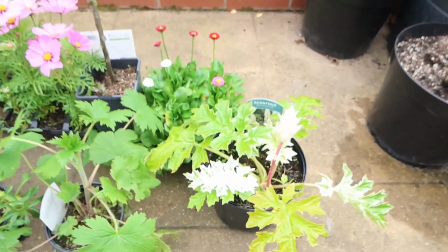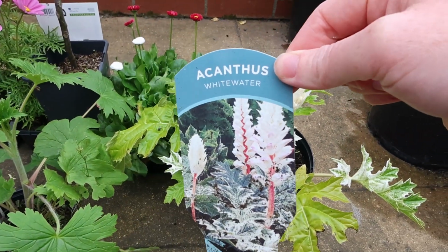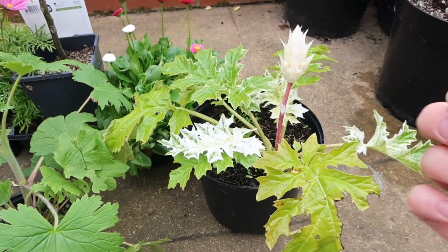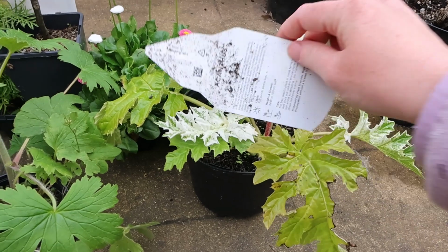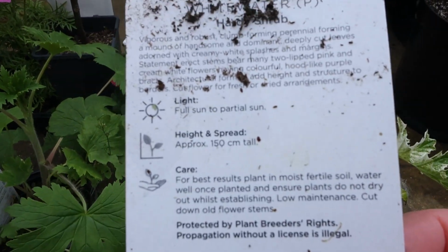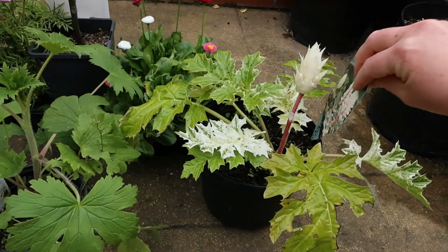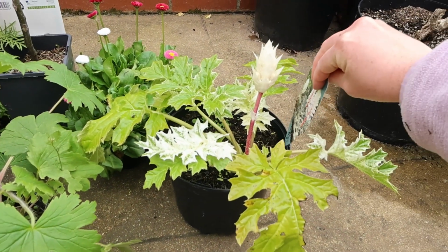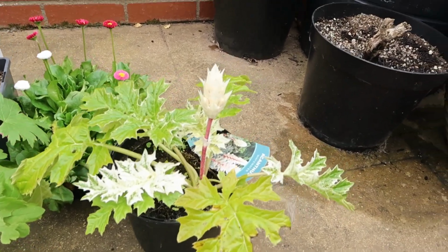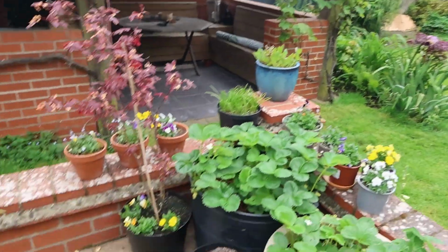And then the last plant I got was this acanthus white water. This was an impulse purchase. It's supposed to get quite tall. Oops. What does it say here? 150 centimeters tall. So this is going into the tropical border along with the other large leafed plants, because I just think it will just look really striking in this border here.